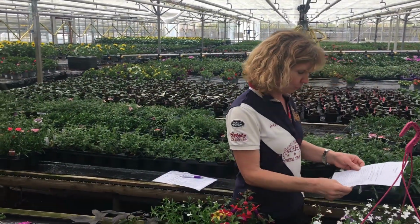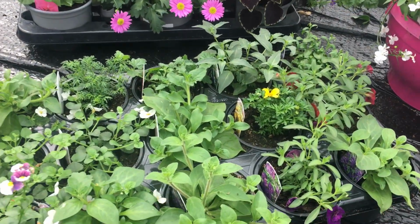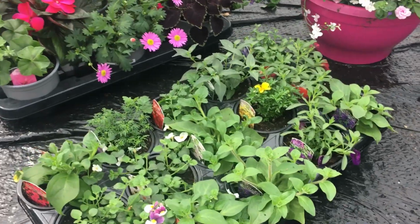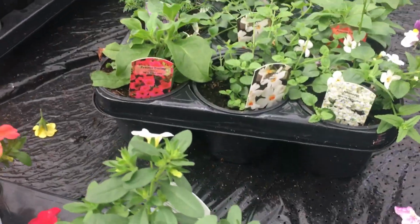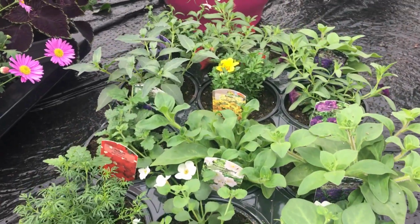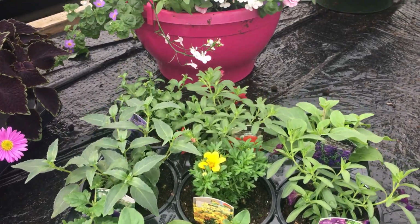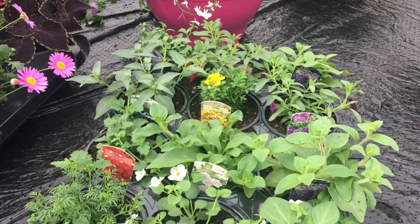Then we go on to the 10 centimetre pots. So in this we're doing a shuttle of either 15, or you can have just 6. So you'll get 15 or 6 different things. Again, mixed colours, nice and bright and cheery colours. Most of these will be trailing, the occasional things upright, but mostly trailing, so ideal for hanging baskets and containers.